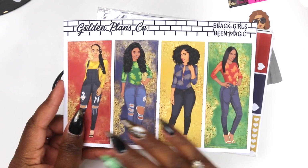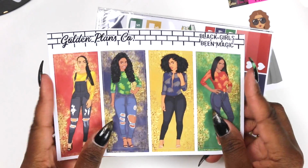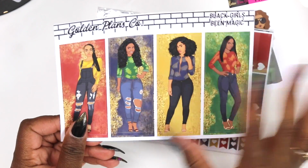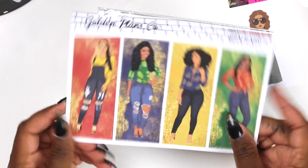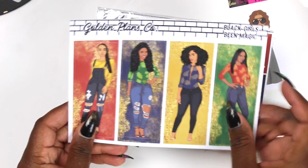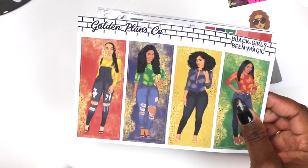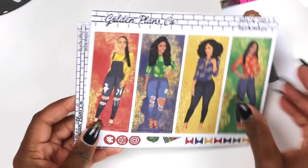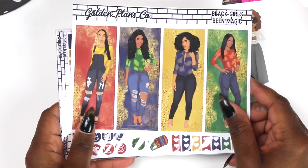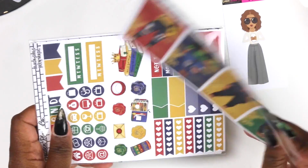Okay, so everybody's been doing the Harry Potter inspired ones, but this was so on point. Black girls been magic. Okay, this is so cute to me. I'm here for it all, and I love it. So this is my kit that I'm going to be using for the Black Women Who Plan and Create conference, and I cannot wait to use this for that. Oh, Dominique girl, you did your thing. Okay, honey, baby, I couldn't wait to get this.